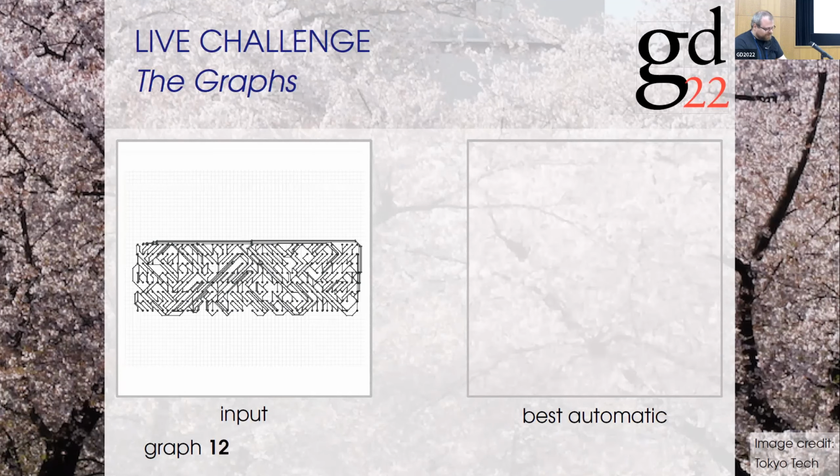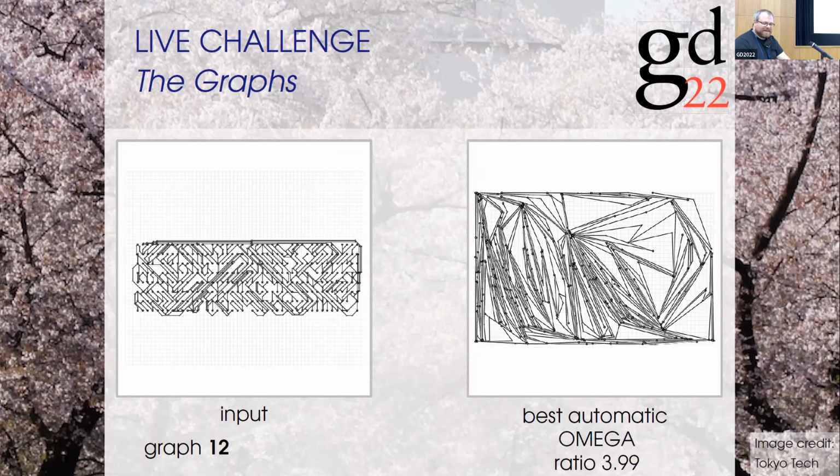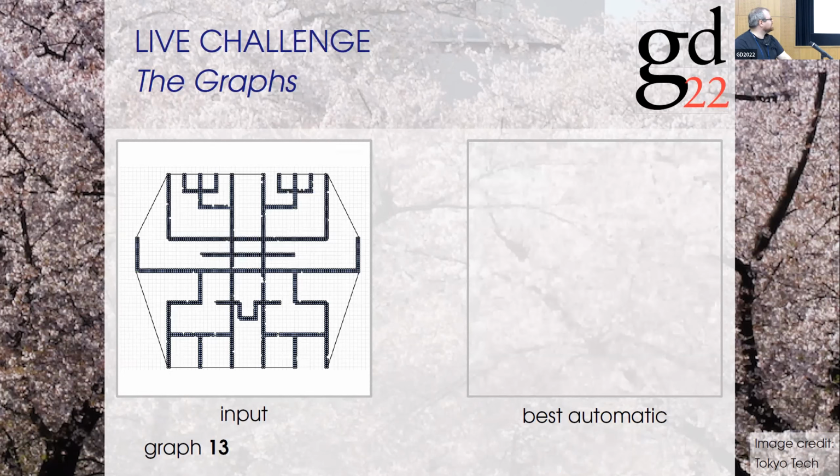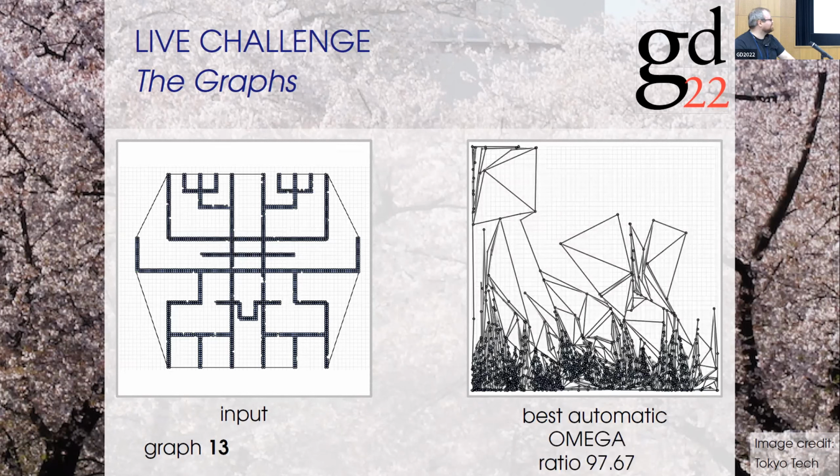Graph number 12, this is again a 3-partite graph, the best submission by Team Omega, ratio of almost 4, and the second best with a ratio of 122. So here you can see there's really a huge gap between the solutions. And the final graph looks like this. This is some robot. And the best solution we got by Team Omega was this graph, just a ratio of almost 100, but you cannot see anything of the structure of the graph anymore that used to exist.